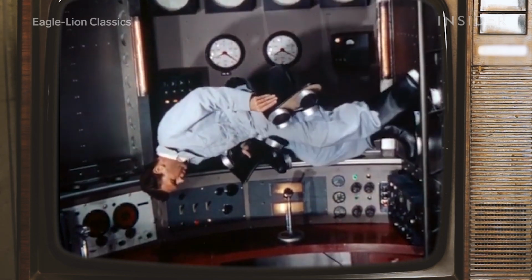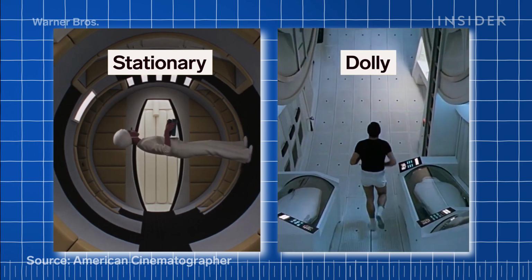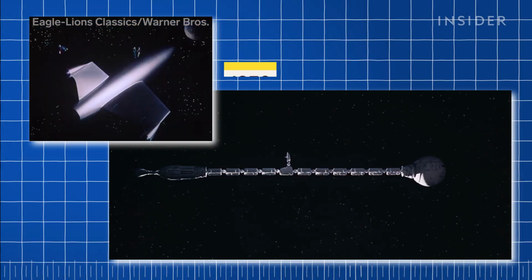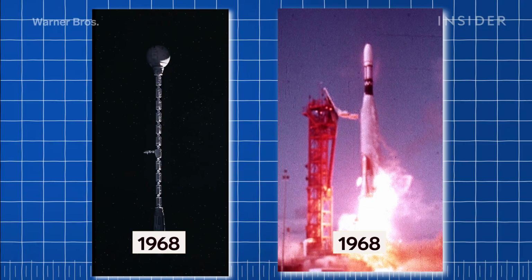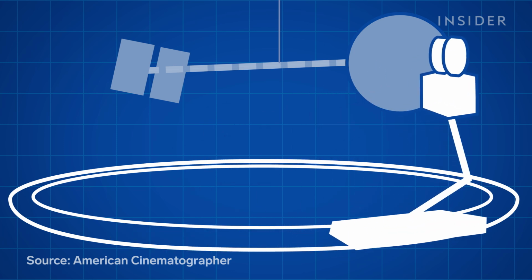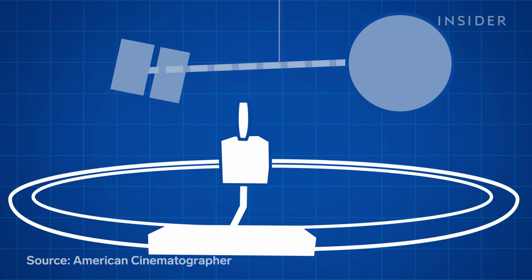Unlike the rotating set in Destination Moon, this one had 2 cameras, a mounted one that moved along with the set, and a dolly camera that moved with the actors. But not all the sets were gigantic. These models were much more detailed, elaborate, and closer to real NASA spacecraft at the time, thanks to Kubrick's famously obsessive attention to detail. To make the miniatures look like they were moving, the camera was driven along a track on a motorized mount around the models. This method made it possible to exactly repeat camera moves.